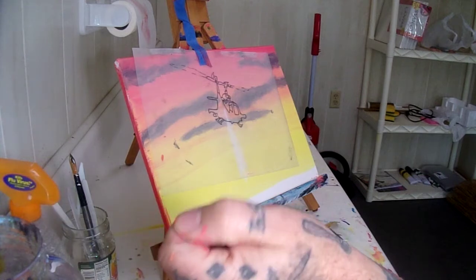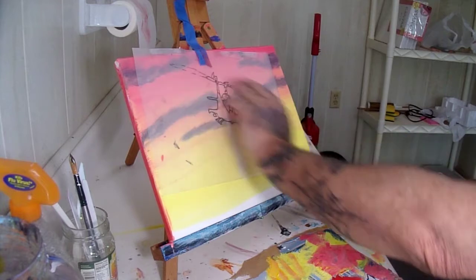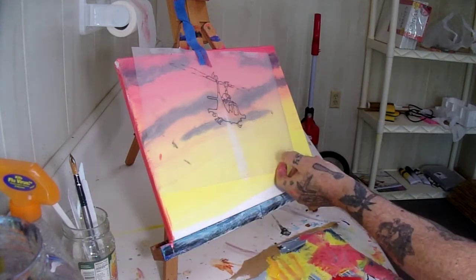Never mind that. Let's get back to what we're doing. I have positioned my Huey helicopter kind of where I want it, right here. So that's good. I ran some tape up here onto the easel. And I've dried the canvas.